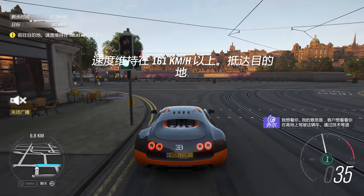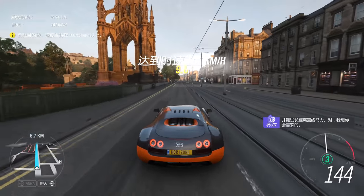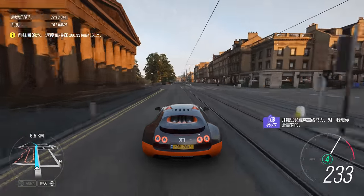I want to see you... I mean, the client wants to see you take it up into the Highlands. Technical bends and long power straights. Yeah, I think you're going to enjoy this.